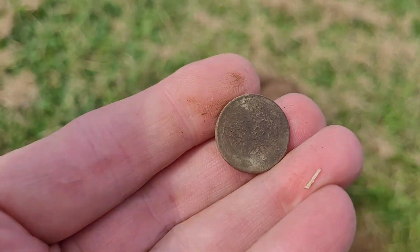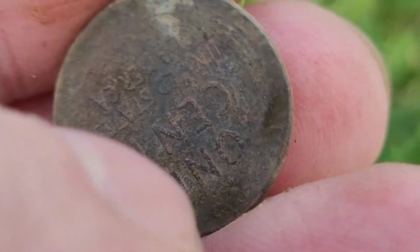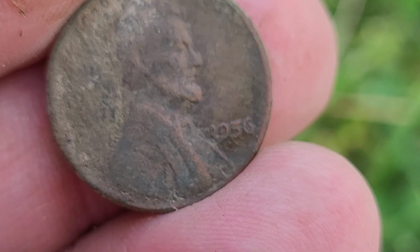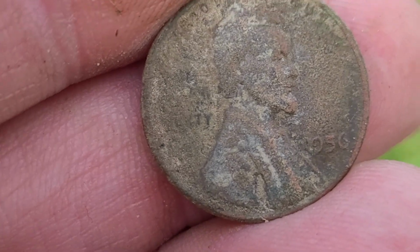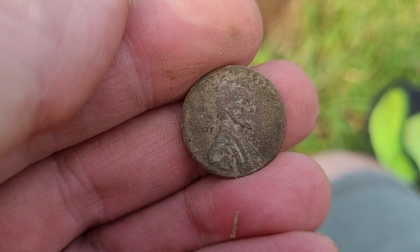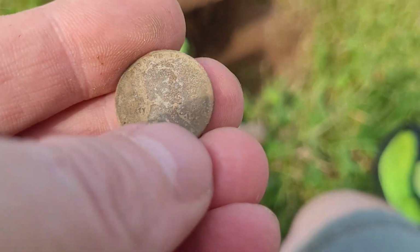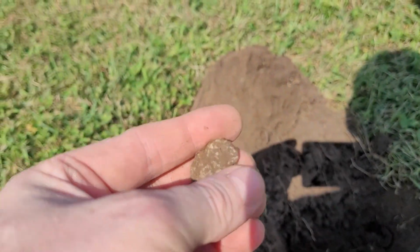All right, finally we got something worth showing here. See if I can see it. We got us our wheat cent. This is my 4th hole. I did relocate. What does that say? 56? It's still pretty new, but you know, we'll take it. My first one was a copper penny, my second one was a pull tab, my third one was a copper penny, and then here we got us a wheat penny, so we'll take it. It's better than nothing, isn't it?